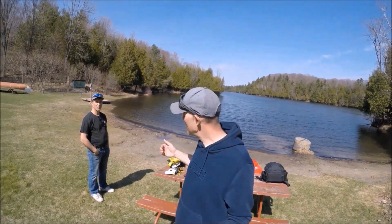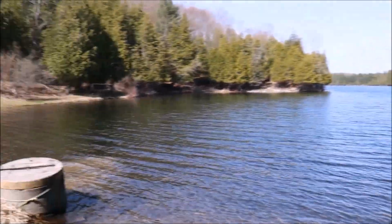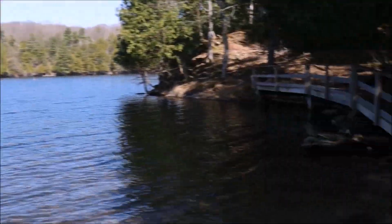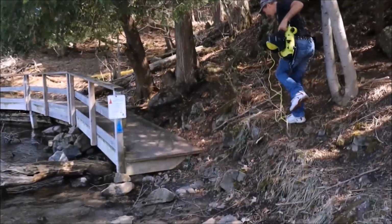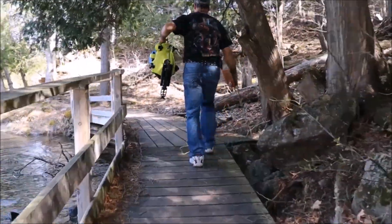My name's Ryan, I'm here with my new buddy Carlos, and we're back at Gould Lake today to try and find my drone for a 5th attempt. I'll show you the rig and we'll get set up into the water here and see if we can find something. All right, we are now heading for the water to launch the underwater drone, which I'll show you in a minute here. It actually has a grappling arm on it.